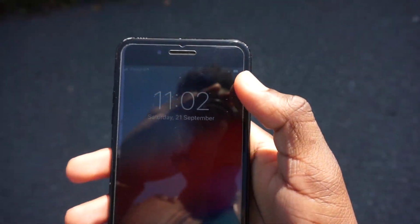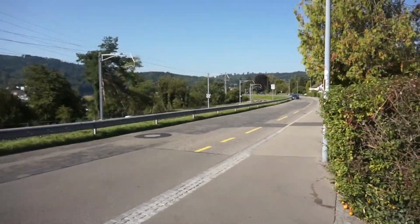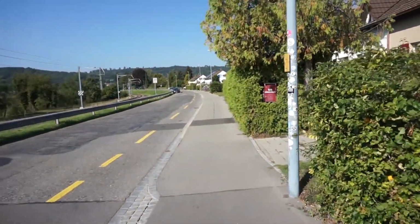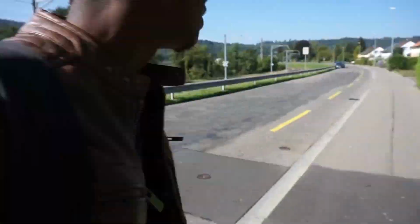So now that I've been walking for about 10 minutes, I'll check my time to make sure I'm still on track. As you can see, it's 2 minutes past 11. I still have about 18 more minutes before my train arrives. I'll continue walking for a couple more minutes. Still have time to spare, so hey, let's go.